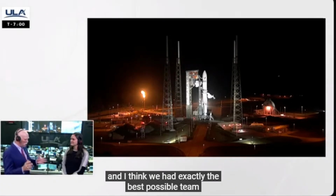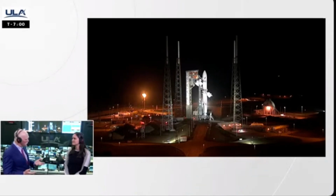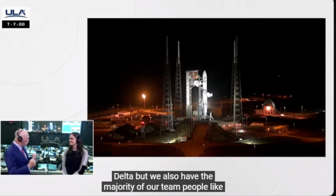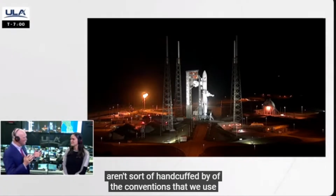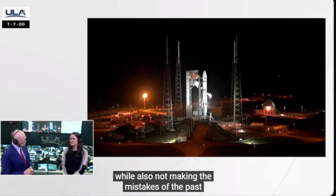We've got folks that designed rockets before, like Atlas and Delta, but we also have the majority of our team, people like yourself, that are earlier in their career, know the new tools, aren't sort of handcuffed by some of the conventions that we used before, and can do really creative and innovative work while also not making the mistakes of the past. Absolutely, and Vulcan is such a unique rocket.